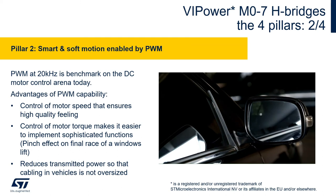Control of motor torque makes it easier to implement sophisticated functions such as pinch reaction on the final release of a window lift. There is also a reduction of transmitted power so that cabling in the vehicle is not oversized.